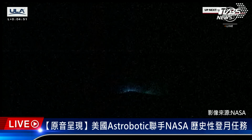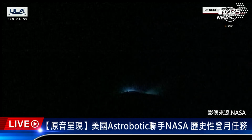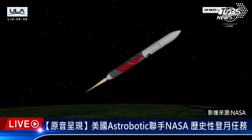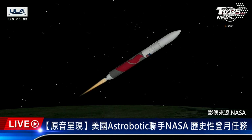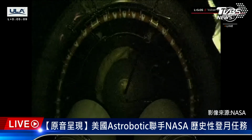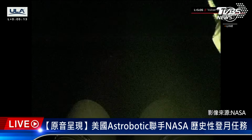Coming up to the end of boost phase, approximately 10 seconds to BECO. Throttle down in preparation for BECO. We've completed boost phase chill down. And we have cutoff. Coming up on Vulcan Centaur separation. We have Vulcan Centaur separation. Everything looking good. Coming up on the Centaur phase.